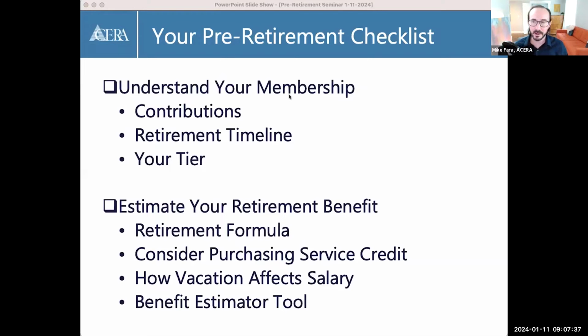First of all, I'm going to help you understand your membership. We're going to talk a little bit about your contributions to the retirement fund. I'll show you a retirement timeline. We'll talk about your tier. Okay. Then we will talk about estimating your retirement benefit. I will help you understand the retirement formula, which will help you understand what the estimate that you get means.